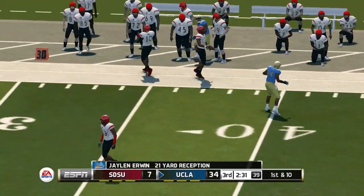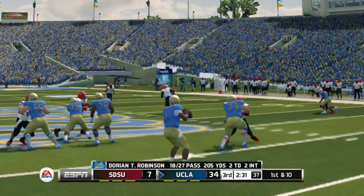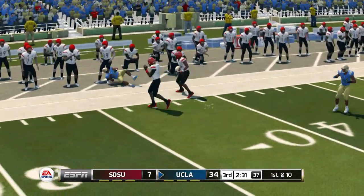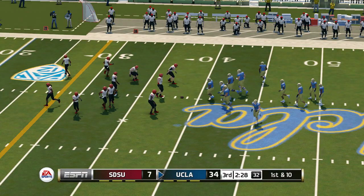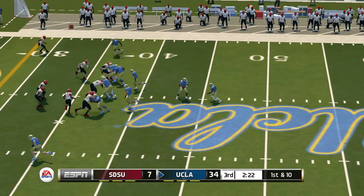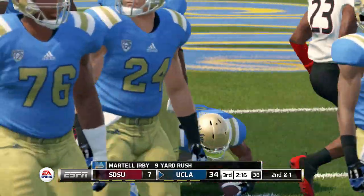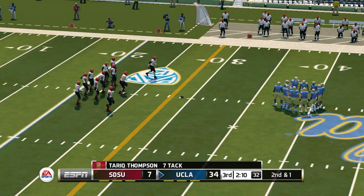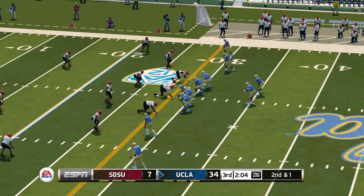Knocked out immediately after the catch. From the 39-yard line, it's first down. At about the 29-yard line. That brings up second and 1. UCLA with a big advantage.